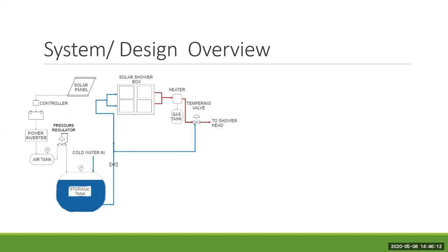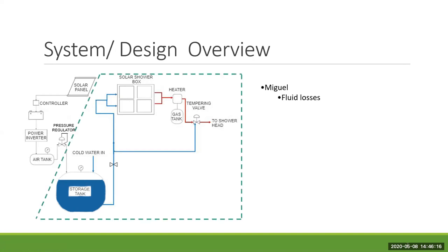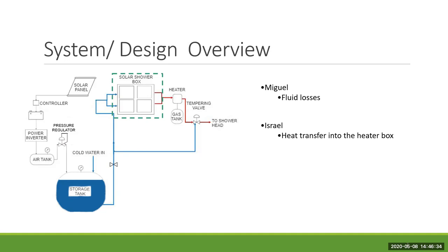So going to the nitty gritty of this system, first is going to be Miguel, who's going over the fluid losses. Using the fluid losses and the energy equation, he's going to find the amount of pressure needed in our storage tank in order to flow throughout the system, considering a low flow shower head. After him is going to be Israel, who is going to be talking about the amount of heat transfer going into the box and the temperature that is going out to the heater, so the preheated temperature that's going there.